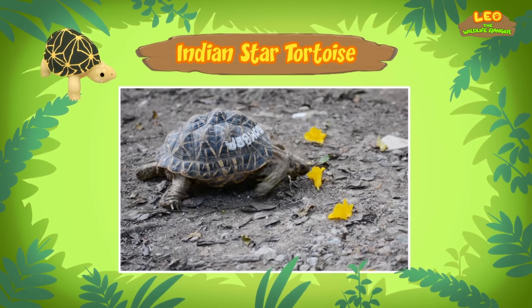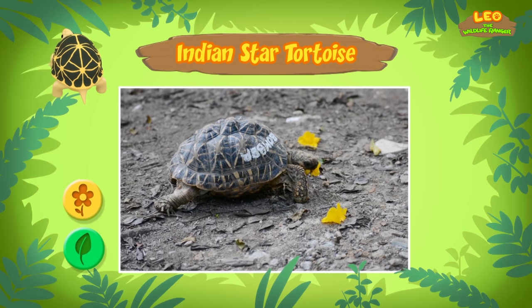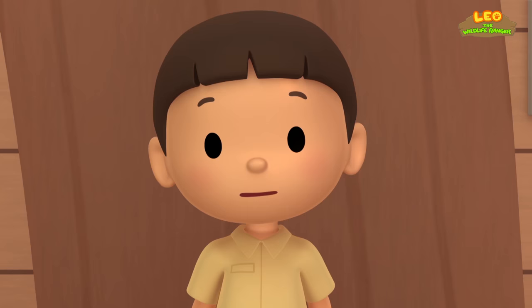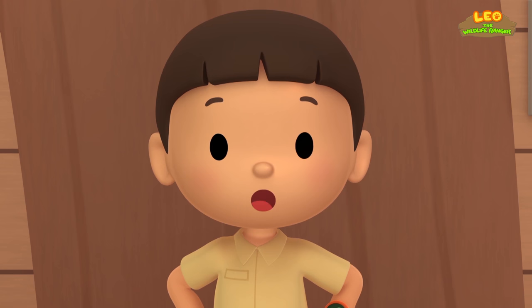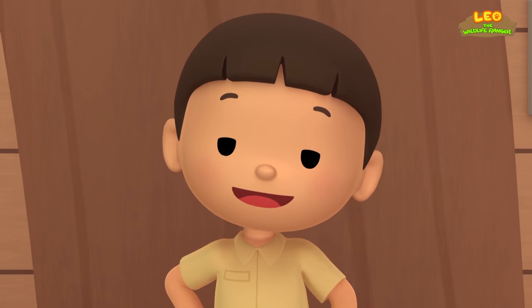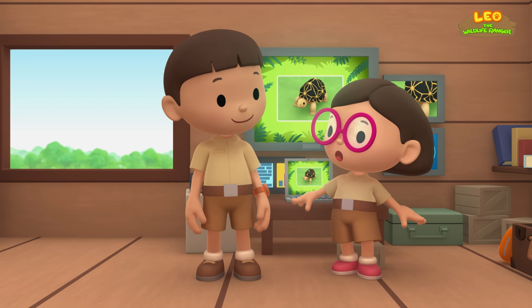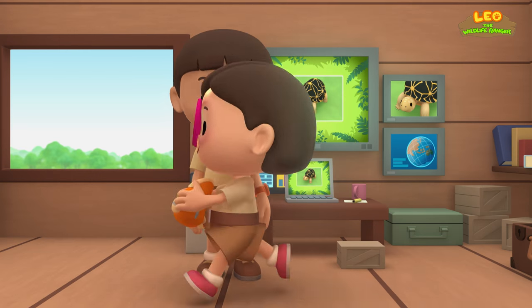These places also provide the right kind of food for them, like grasses, flowers, and fallen fruit. Then we have to bring this Indian star tortoise back home, where it can hide and find the right food to eat. Come and join us. That's a great idea, Leo. See you downstairs.